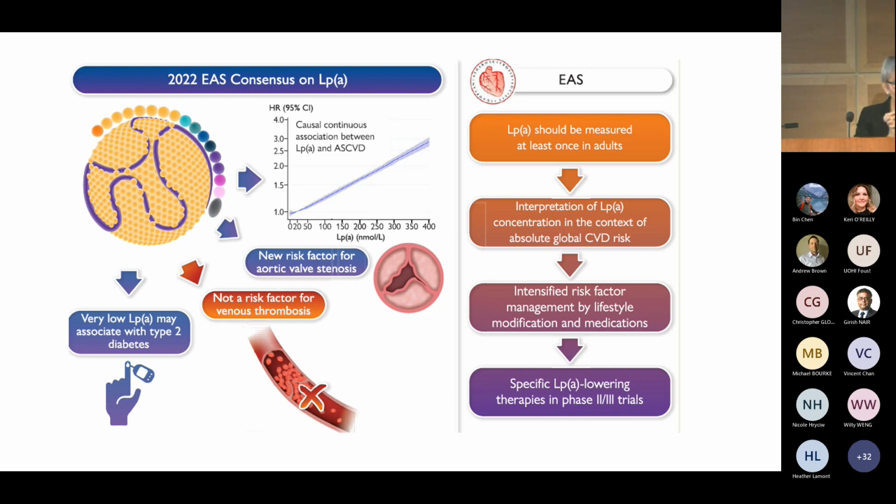Even though in the past we thought, well, because the little a component of LPA is a competitive inhibitor of plasminogen, we thought maybe this is a prothrombotic risk factor. Sort of it is, but it's not really associated with venous thrombosis. So that was an idea in the past. It doesn't really seem to be true. Okay.